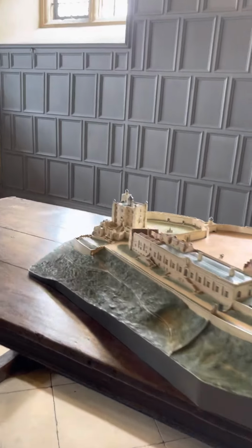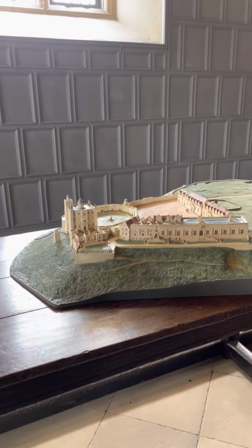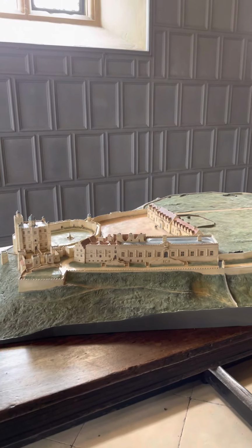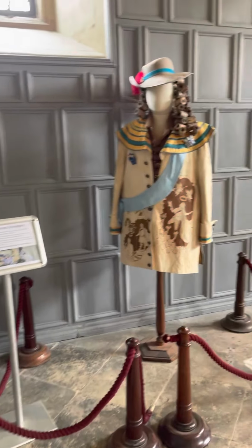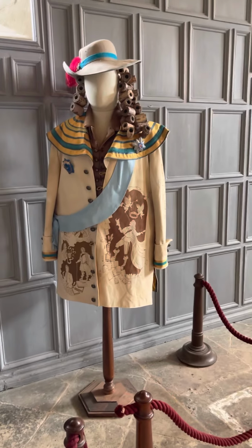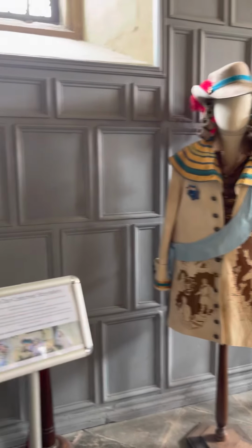Just here is the model of the castle. So that kind of view would be the one you get if you approach the castle from the Chesterfield direction. Because most of the style of clothing would have been worn back in the 17th century.